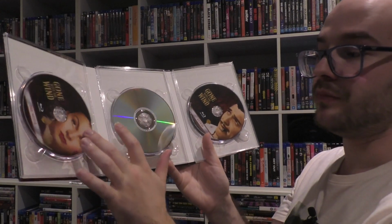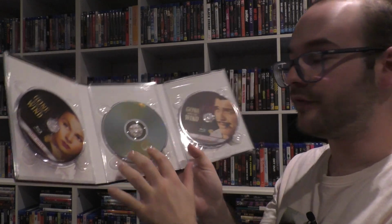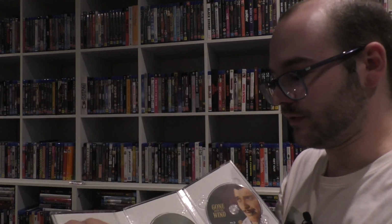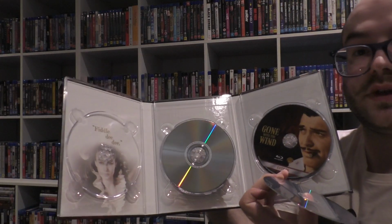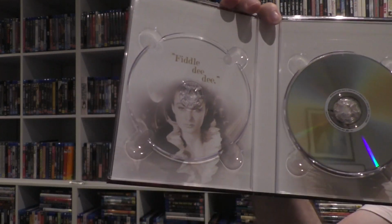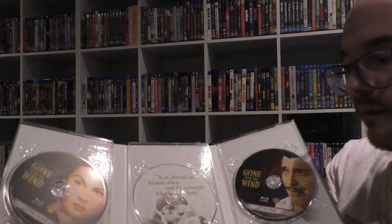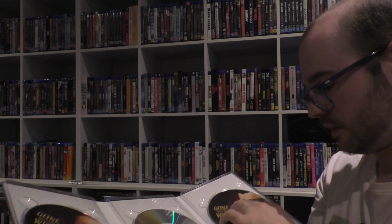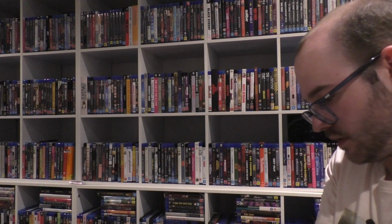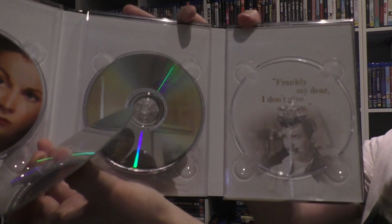You get the Blu-ray of the movie, Blu-ray for extras. I believe this is a DVD copy of the film. And there are images behind each person, including quotes. That one being Scarlett with a quote. More quotes. Classic quote.